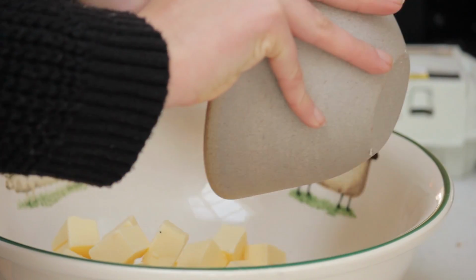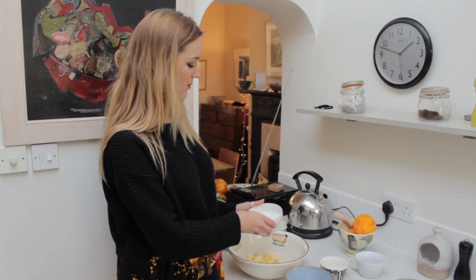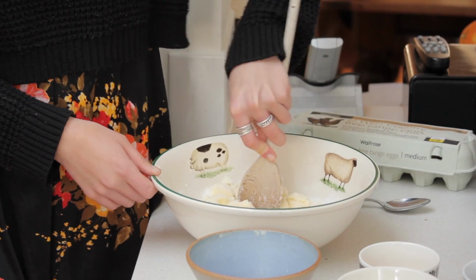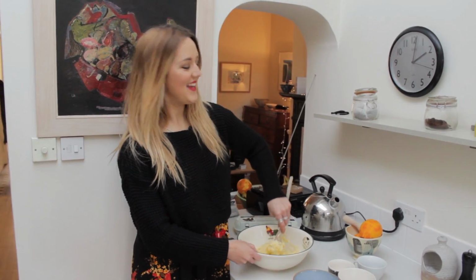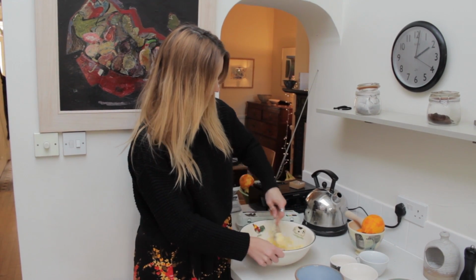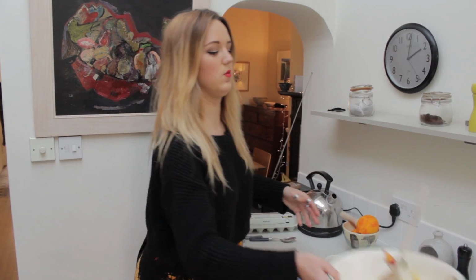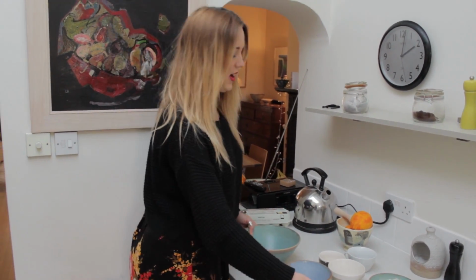So we're going to start with 200 grams worth of butter, and then we're going to add 200 grams of caster sugar, and then we just need to cream this together. Okay, so finally, this is a really good creamy consistency, as you can see. So what we want to do is just stick this to the side for like 1 sec, and then grab another bowl and pop all your dry ingredients into it.